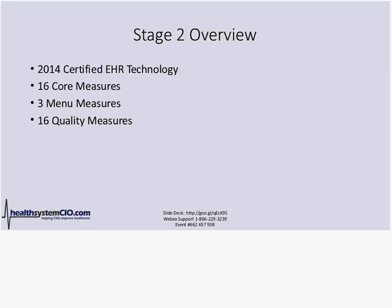Again, my name is Tom Johnson. I'm the CIO for Penn Highlands Healthcare. Penn Highlands is a 4-hospital health system that is situated in western Pennsylvania, specifically in rural western Pennsylvania. We have about 9,000 people in the city of Du Bois, which is where Penn Highlands is headquartered.